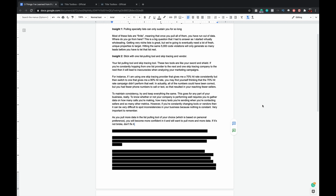So I hope that drives home the point that if you are using a particular data provider or skip tracing tool, just use one, because it's going to seem like your data is inconsistent and you're going to wonder why, especially when you start diagnosing issues with deal closure. Like if you haven't been closing enough deals, it'll be very difficult for you to get to the source of it if you have been using 3 or 4 different list pulling tools, 5 or 6 different skip tracing companies. How do you know what the issue is?